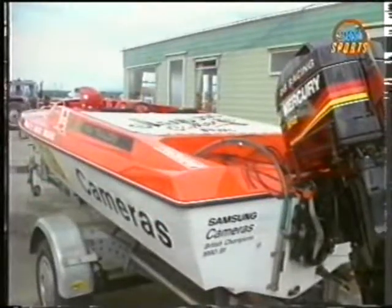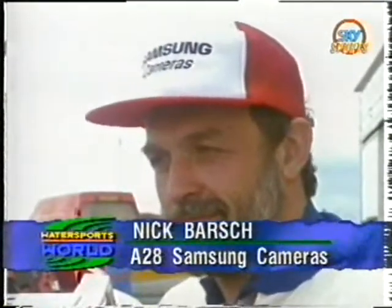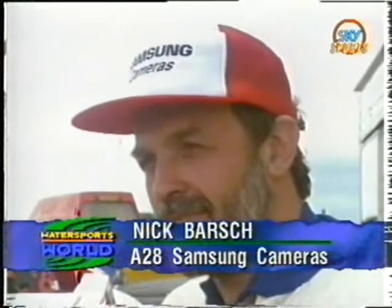Good preparation and choice of props has made one man dominant in A-class for some time. Nick Barsh, 5 times national champion. It must be getting harder to keep in front. It's getting harder, yes. But of course, as you know, there's production boats and engines, so we don't have an edge on that anymore. And the standard of driving is getting so good now. This is why it's so competitive, and that's the beauty of it. So it is getting hard.